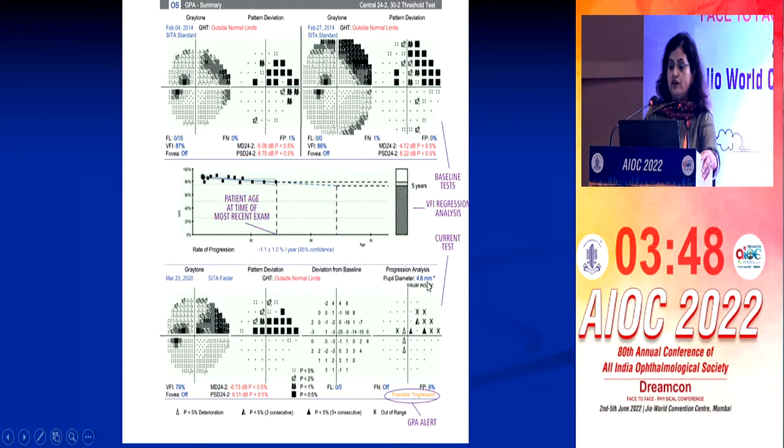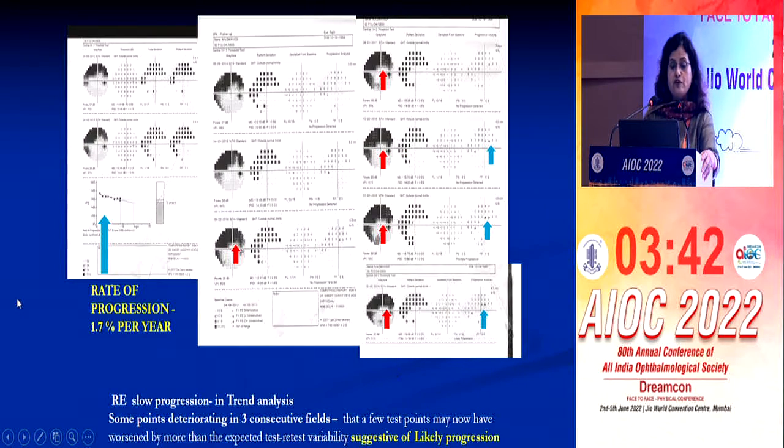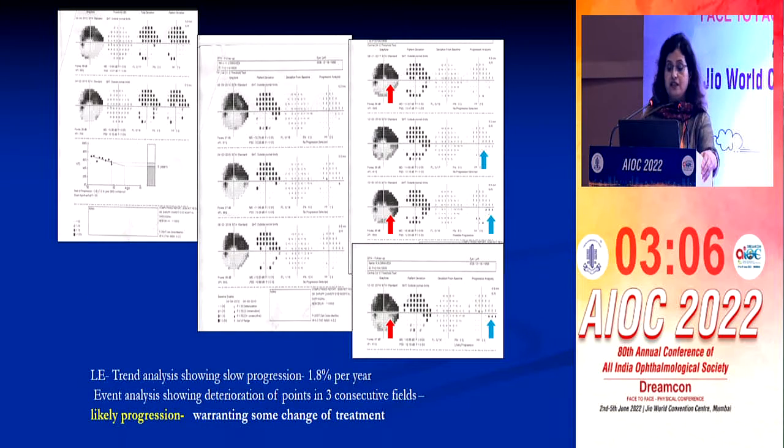So like in this picture, you can see that it is showing as possible progression, and you see these half-filled triangles. This is one of my patients who is not progressing so fast. It is a slow progressor, 1.7% per year. And you see, over a period of time, the trend line is more or less straight. It is not very steep. But in the later years, there are 3 points which have progressed significantly in 2 or 3 consecutive tests, and you get this GPA alert as likely progression. So that means you need to change the treatment plan for this patient. Similarly, in the other eye also.